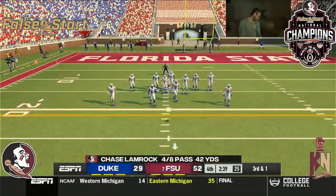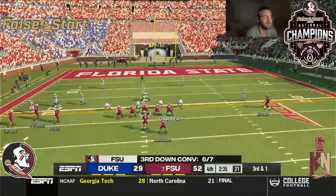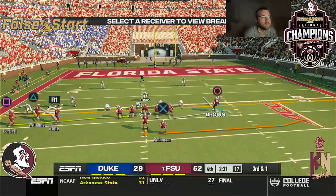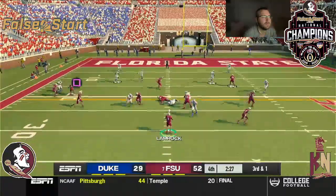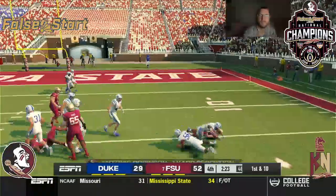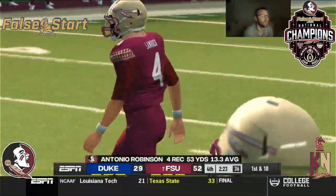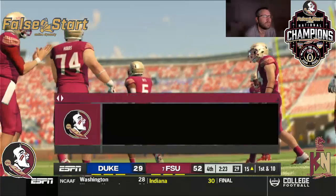They'll line it up again on 3rd down. Mike 56, Mike 56. Fires quickly. He's got the tailback on another pitch. And he's tackled at the 15-yard line. That'll move the chains for another FSU first down.